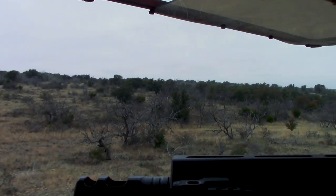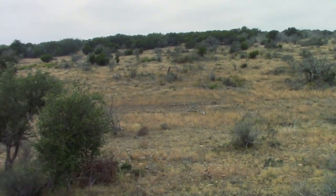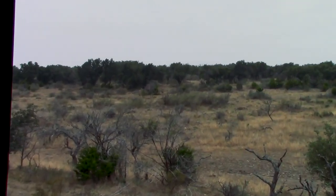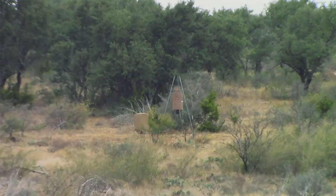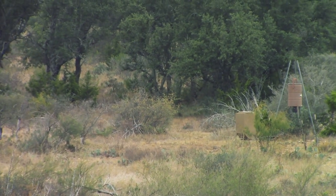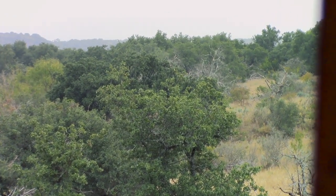A lot of property to glass. I'll give you a quick view. That's where the feeder is. That's up where Mike shot the triple beam the other night. He came out from the left side there. Really cool shot. There's a lot of land to look at.